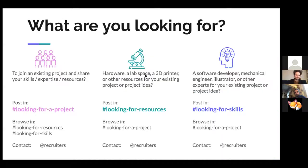And then the second announcement I'd like to share is these three looking for channels. Depending on what you're looking for: if it's an existing project that you want to participate in, you would post in the looking for a project channel. If you're looking for resources, hardware, a 3D printer, lab space, different things that are area specific, you would post in the looking for resources channel. And if you're looking for specific skills or expertise, you would post in the looking for skills channel.